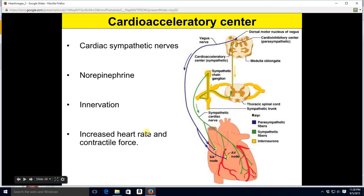The cardioacceleratory center consists of these cardiac sympathetic nerves that come down to the heart. They innervate the SA node and AV node and thus increase the rate of the heart's contraction. They also innervate the ventricular myocardium and increase the heart's contractile force. Now, they're able to do this by releasing good old norepinephrine, remember our sympathetic neurotransmitter, onto the heart.